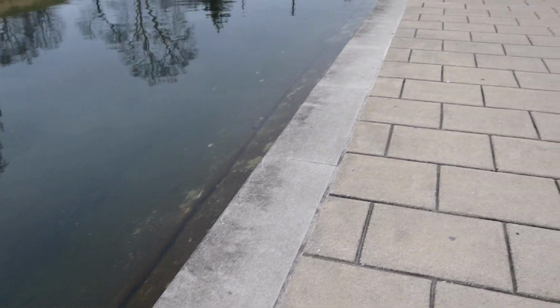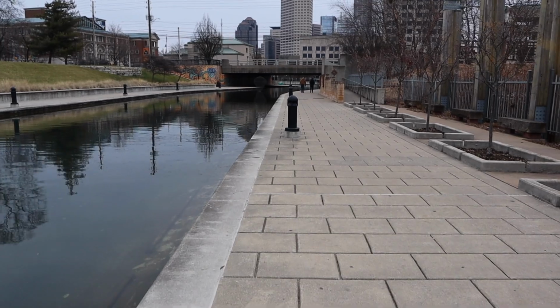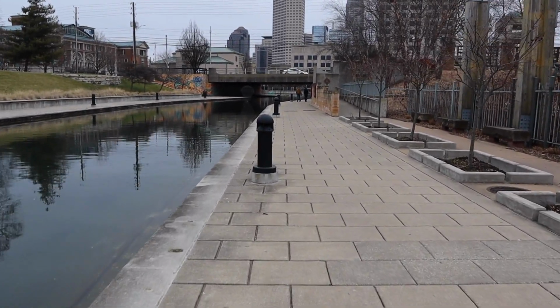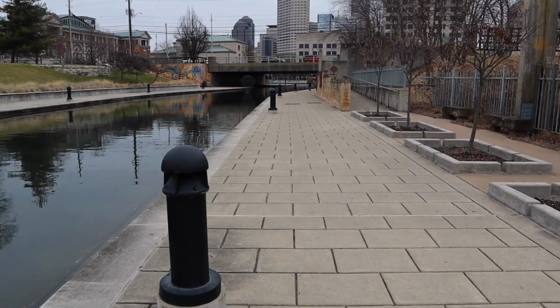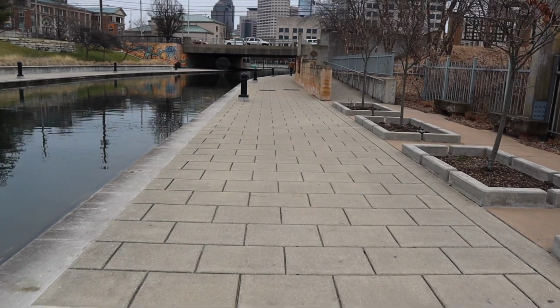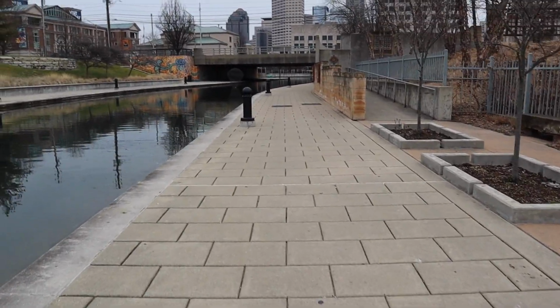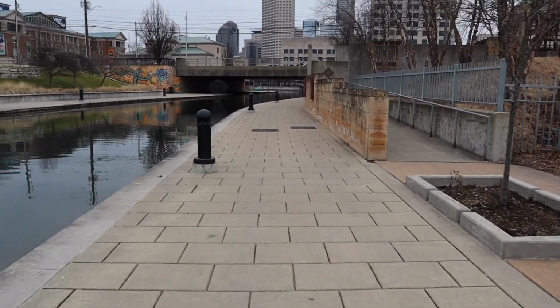Not really sure if you'd ever really want to swim in there. Alright, let's head down this way. I can see it looks like a paddle boat. I'm sure it's not rentable this time of year. They're probably afraid that people might mess around and fall in and with the cold water could catch something, pneumonia, hypothermia, who knows.